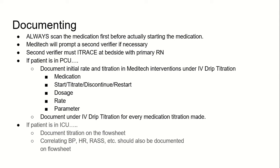If the patient is in PCU, which now it'll be in ICU as well, we would document the initial rate and titration of the medication intervention under IV drip titration. This information includes the medication, whether we're starting, titrating, discontinuing, or restarting, the dose, the rate, and the parameter at which we're titrating. So if we titrated it because of blood pressure, we would put on there because of blood pressure.